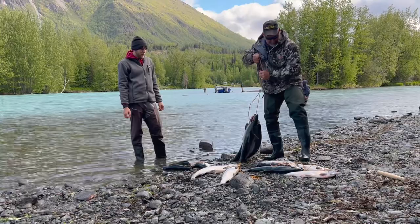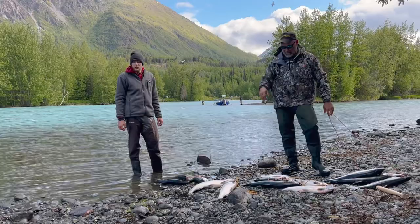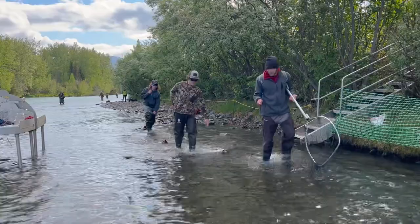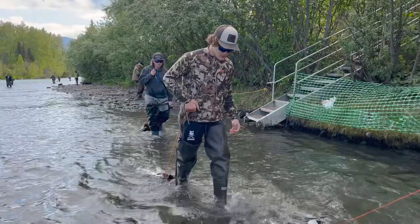Yeah, you can walk to the bridge and just drag them through the water. Good job, boys.